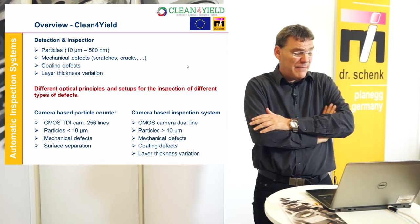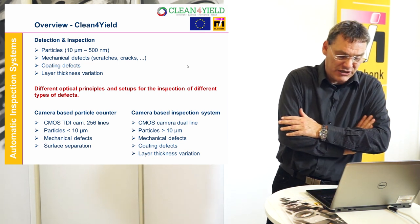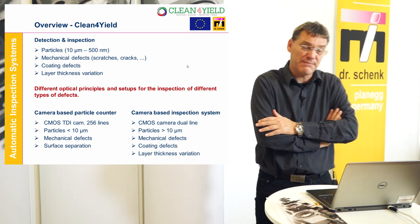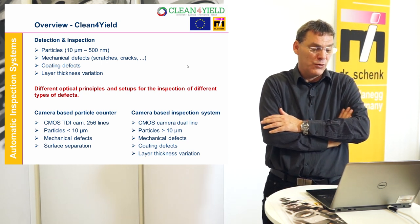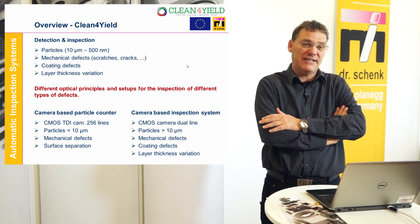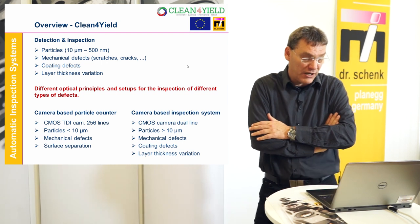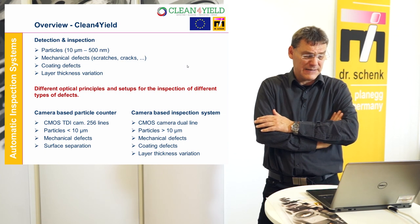So we need different optical principles and setups to solve these inspection tasks, to find the different types of defects on that material. Dr. Schenk is using a camera-based particle counter to find especially the small particles, 1 micrometer, 500 nanometer, 2 micrometer defects. These particles are detected with a special camera. I will talk about that CMOS TDI camera later on and explain the principles, for particles smaller than 10 micrometer.